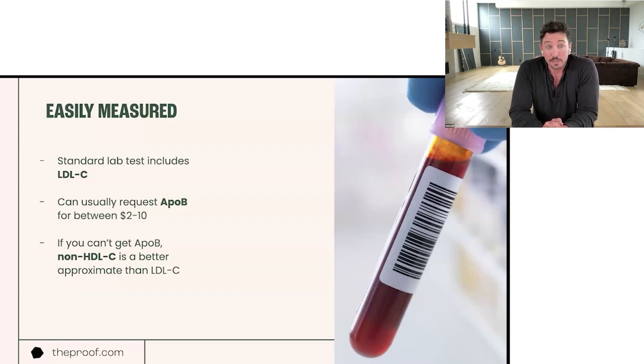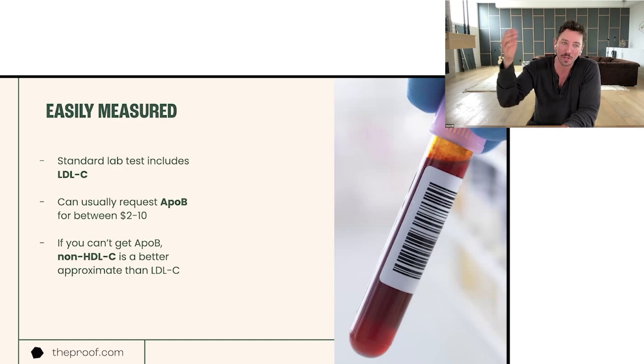LDL cholesterol and ApoB are easily measured. Your standard lab test will include LDL cholesterol, but you can usually request ApoB for between $2 and $10, depending on the country. I think in some countries it might be a little more expensive. If you can't get ApoB because your doctor doesn't want to order it or it's too expensive, then non-HDL cholesterol, which is on a standard blood test or can be easily calculated from a standard blood test, is a better approximate than LDL cholesterol. That's because it adds up all of the cholesterol on the LDLs, the IDLs, and the VLDLs.